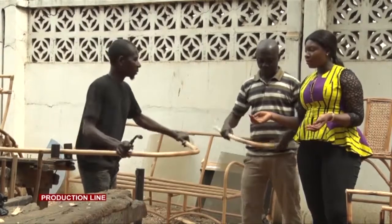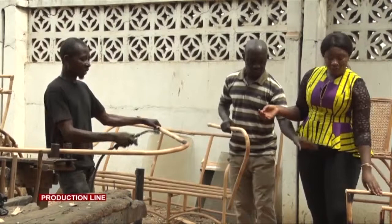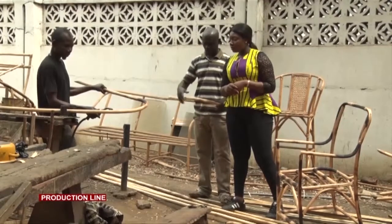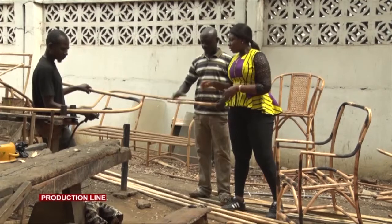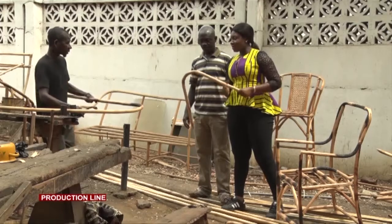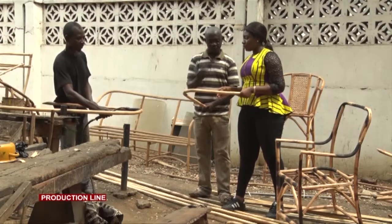Then you join it. You see the one that we have here? Before you get this, we have a measurement and everything here. So we gauge also. Then when it is correct, he's bending and marking it. So after he bends it, then you cut it, the way you want it to go, and flame it.